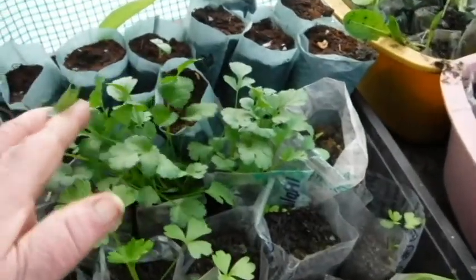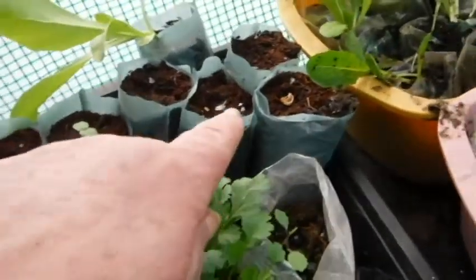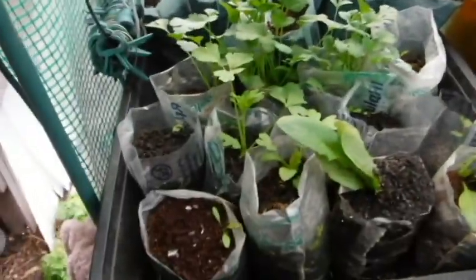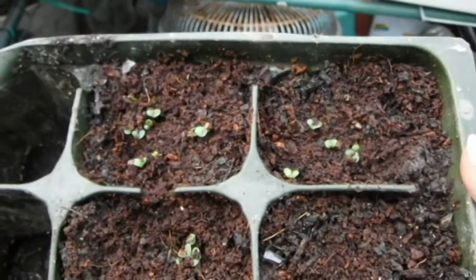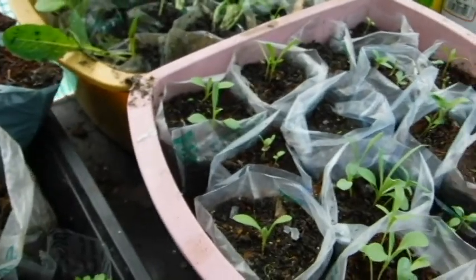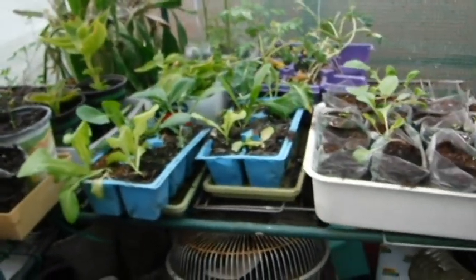Anybody recognize cilantro? My one cucumber came up. Those are cantaloupe. Don't see any cantaloupe. And things are starting to come up. Tomatoes are finally starting to come up. And I think this just might be basil. I love it that I don't label anything. Makes life so much more interesting.